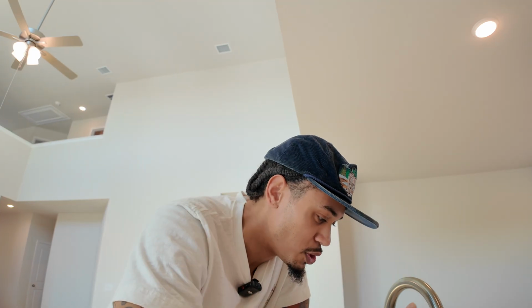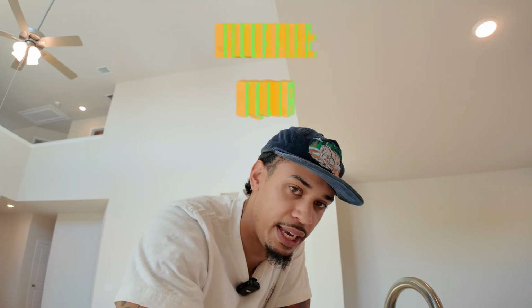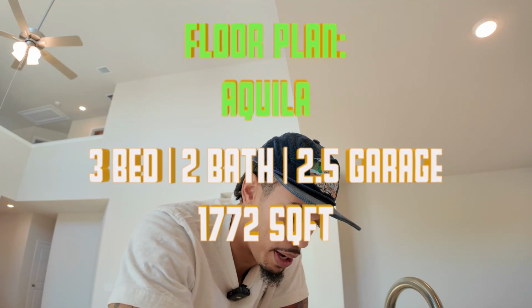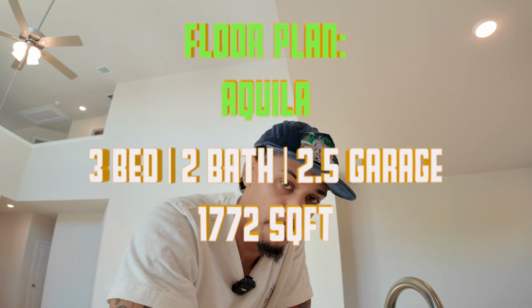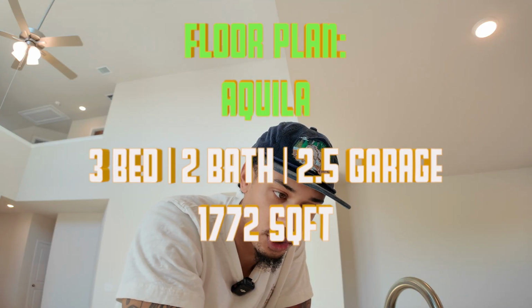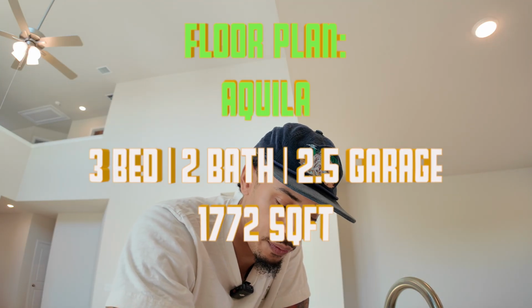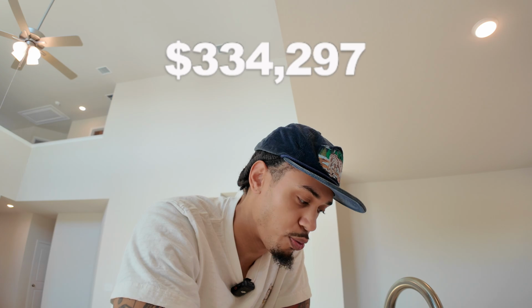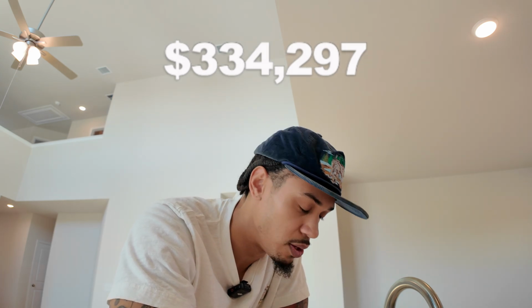That first house that we saw, W1 or L1. So the first house that we looked at was the Aquila floor plan. That one was 1772 square feet, 3 beds, 2 baths. And that half-car garage that I was talking about, the extra 5 foot of space, is actually a standard feature in all the garages. So all the garages are 2.5-car garages. That one was priced at $334,000.